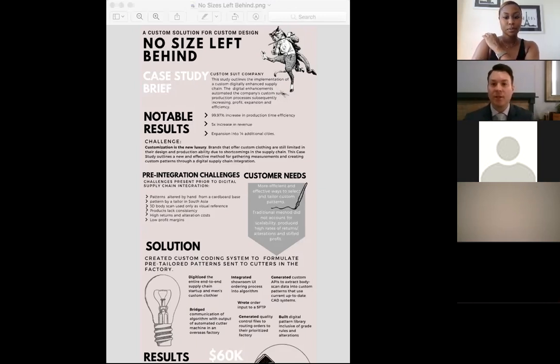Yeah, I think you can start to develop a bell curve, as it were, for each of the measurements and try to predict where your standard customer is going to fall, and on the front end develop your patterns around that initially. That way maybe you're not having as many drastic alterations on the back end. Awesome.